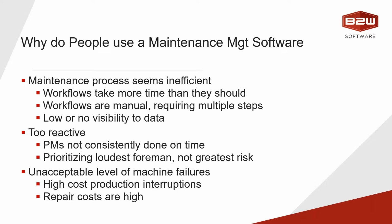A lot of times people can't get that data, or if they can, it goes back up to inefficient workflows requiring multiple steps, because a person has to go and cobble that data together, either from paper or from multiple different Excel sheets, and then put it together in a way that makes sense. So a huge amount of effort might be expended in getting that data to be usable.